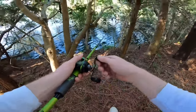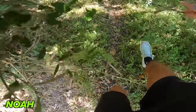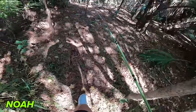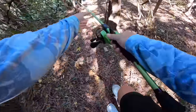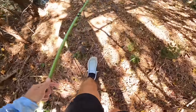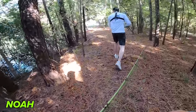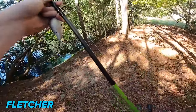Oh, no. Oh, we missed him. All right, boys. We are going deep in the forest. Come back here where Fletch is. I think this might be our best bet with this mini frog, honestly. Dude, you're coming to steal my tactics, bro. What you got, dude? I'm covert. I'm behind enemy lines, all right? Don't give away my position.